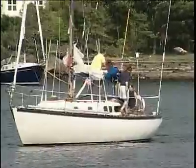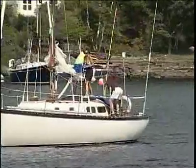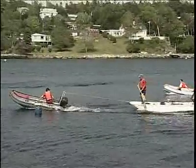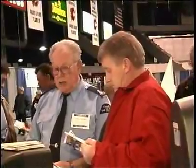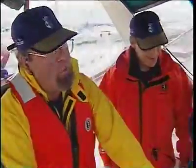The growth in pleasure boating has meant more people on the water with less experience and less knowledge of safe seamanship. The CCGA is working hard to educate people on safe boating practices in order to prevent accidents and loss of life before they occur.